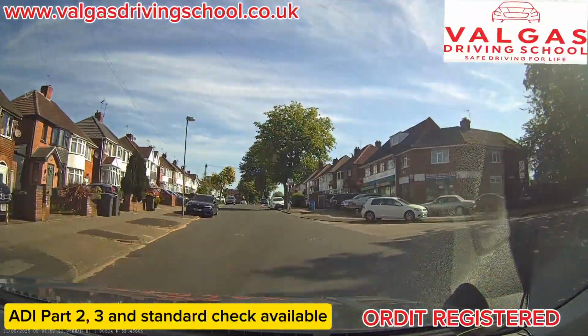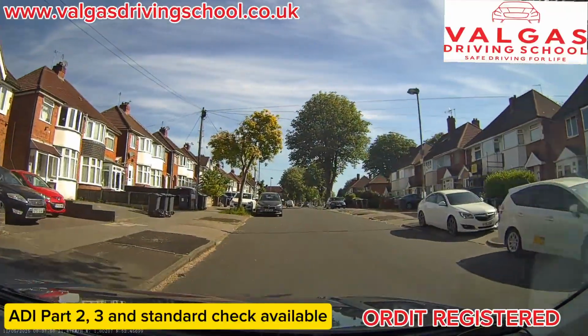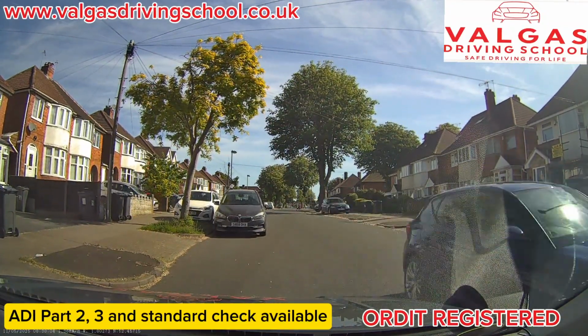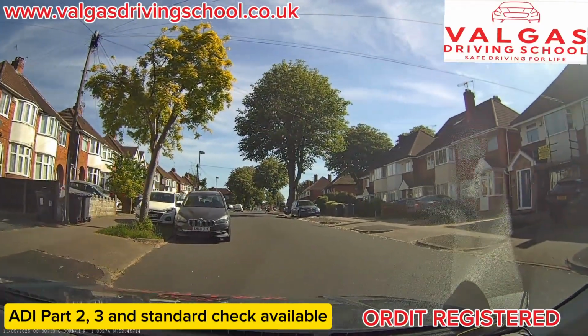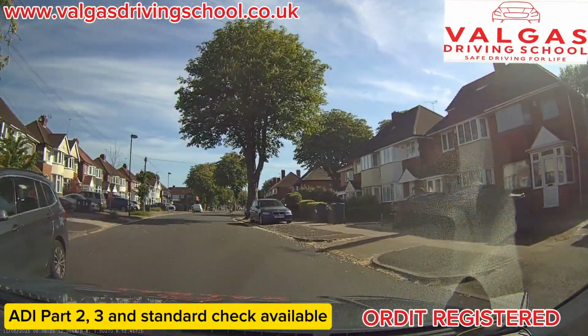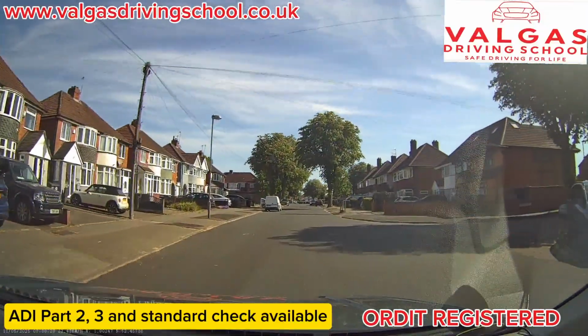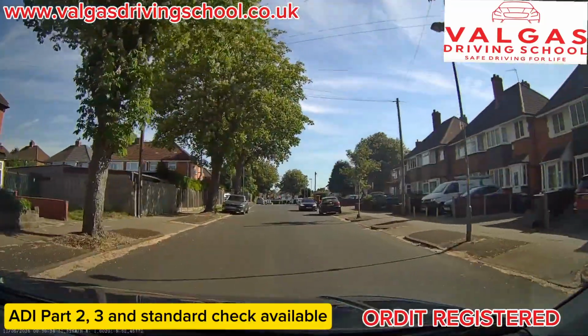Park on the left in a safe place, please. And drive on when ready, please. Taking the next road on the right, please.